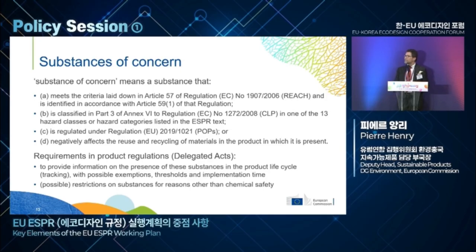A short mention of the substances of concern, which is also a new element in ESPR, with a definition that refers to chemical legislation, being REACH or the labeling classification regulation. So a number of substances identified in this regulation have to be tracked under ESPR. So we will ask manufacturers to report on which substances are in the product and where they are located, if there are specific instructions for handling them, especially at the end of life, for example.